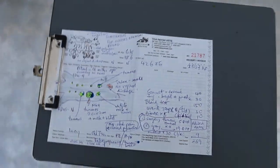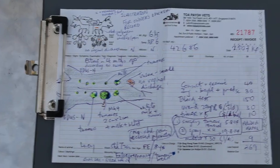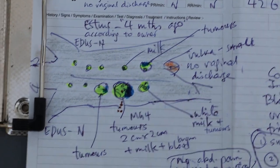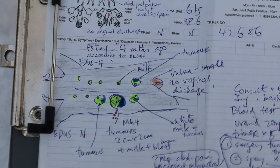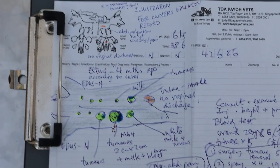Now, client education is important because it was the groomer who brings the dog here. So it's best to do the illustrations for the clients so that the client understands what is happening to the dog. Now, there's no fever. The weight must be taken. The temperature is okay.